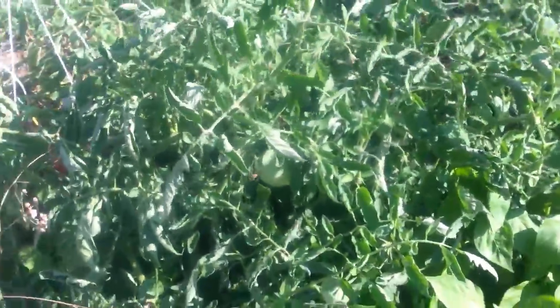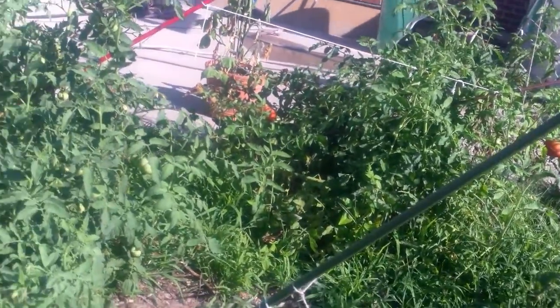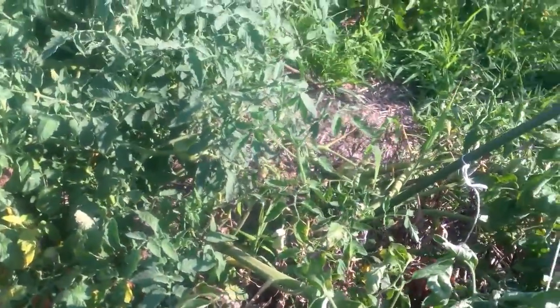Yeah, tomato plants are getting so heavy they're falling over from the weight. I use these sticks here, but I'm not putting them down deep enough, and they just fall over from the weight. But there's some tomatoes in there. Not doing as good as I'd hoped. Every tomato plant had the blight, so it's all battling that.